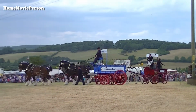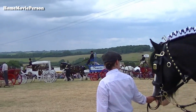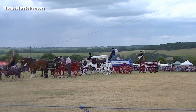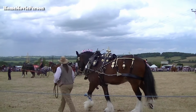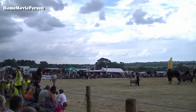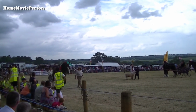Whereas the greys behind, the tandem of David Curtis from Midland Pershings, the lead horse of the tandem pair there, he has no one to balance with. He's out on his own. Then we have Kevin Morris. Kevin from the West Midlands with his plough team there.